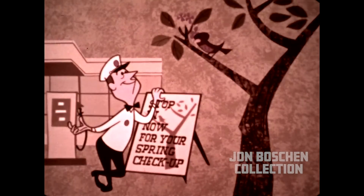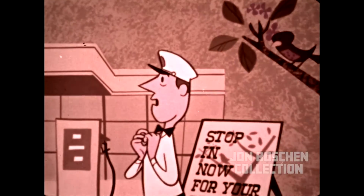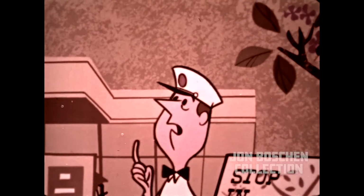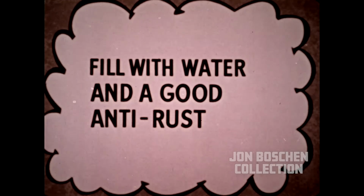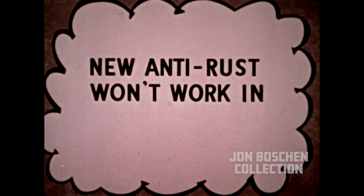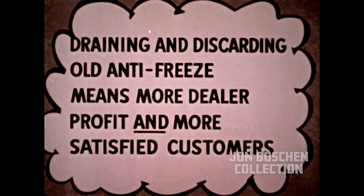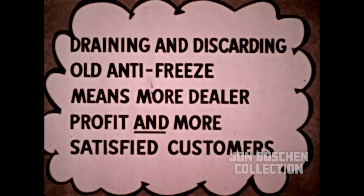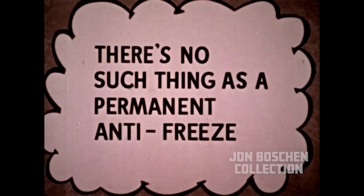So that's what spring means to me. My first customer for a spring checkup. Now let's see if I can remember everything. Drain and discard worn-out antifreeze. Fill with water and a good anti-rust. Don't save old antifreeze. The rust inhibitor wears out. New anti-rust won't work in old antifreeze. Draining and discarding old antifreeze means more dealer profit and more satisfied customers. There's no such thing as a permanent antifreeze.